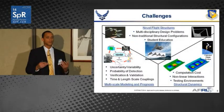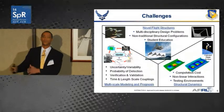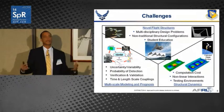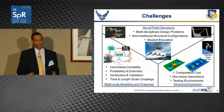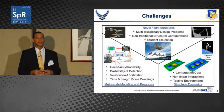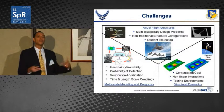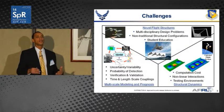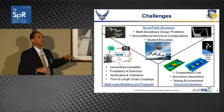So not just doing a single thermal analysis and then a mechanical analysis and then an acoustic analysis, but really combining all of these things so that they work synergistically. And then we're also dealing with a lot more non-traditional structural configurations. I love the picture that Mike Kendra showed earlier with his flapping wing with the stores on them. That's actually what we're trying to do in some of our portfolio. We actually want to be able to achieve some type of thrusting capability in these morphing type vehicles through the wing structures.